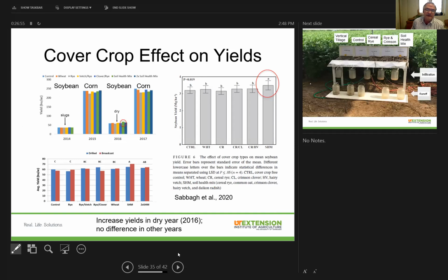The impact of cover crops on yields. This is this particular study. Remember, we established it in 2013. We are rotating between soybeans and corn. That first year we had slug issues, so emergence was an issue, but we had no significant difference in yield. Second year we had corn. Looks like there were some differences, but these were not significant.